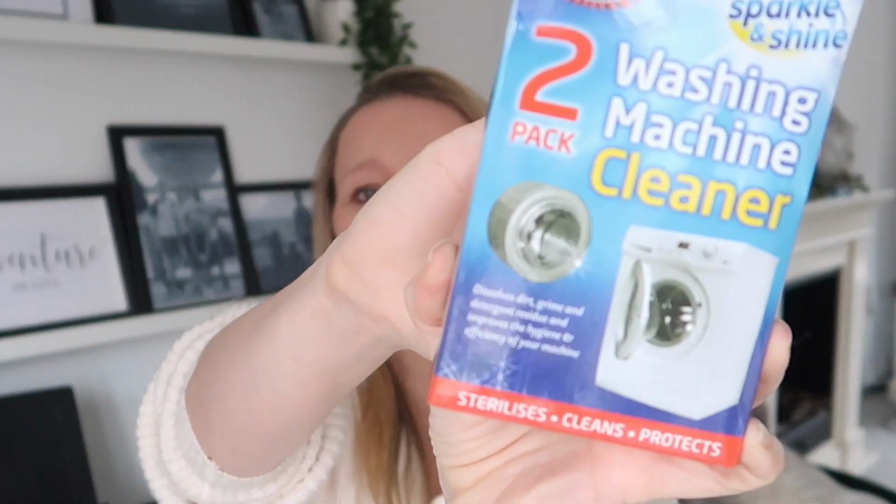So I don't know whether it's any good, but I thought I'd give it a go because my washing machine is pretty minging and probably ought to be done more often. It says it dissolves dirt, grime and detergent residue and improves the hygiene and efficiency of your machine. And I definitely need to improve the efficiency of my machine. So yeah, I got that. It's a 2-pack just for £1.